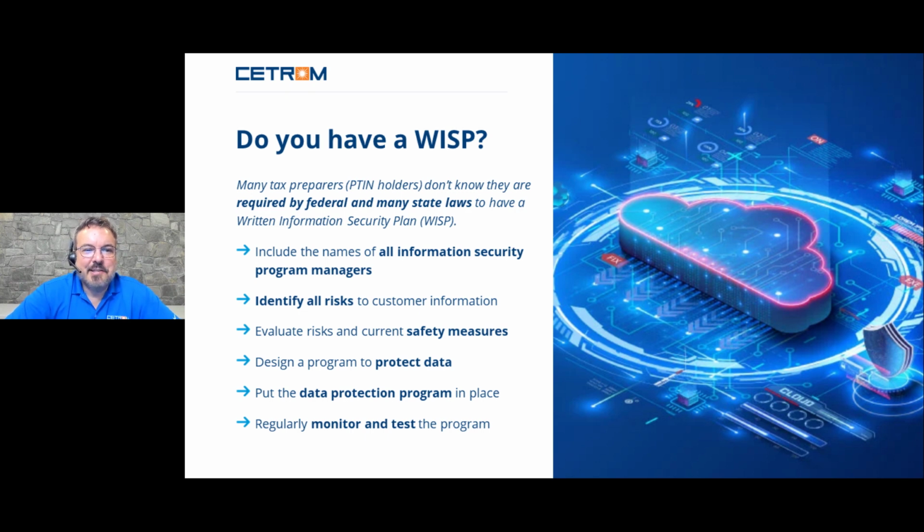Thank you. So do you have a WISP? This is something that we haven't been talking about as much, but if you have many taxpayers, your PTIN holders, don't know that they also are required by federal and many state laws to have a written information security plan. And this is a separate document outside of the employee manual that talks about your security plan.